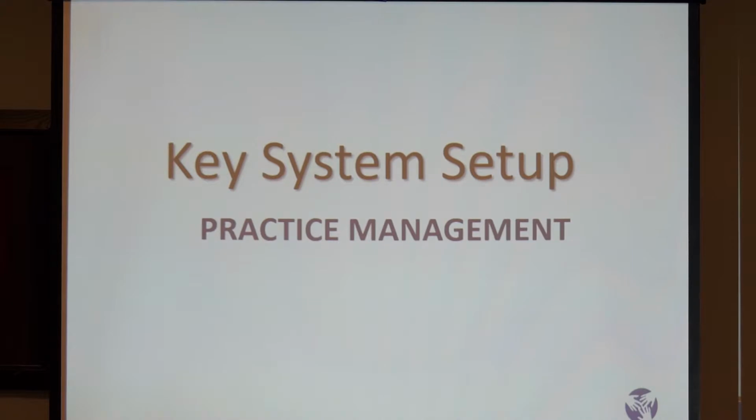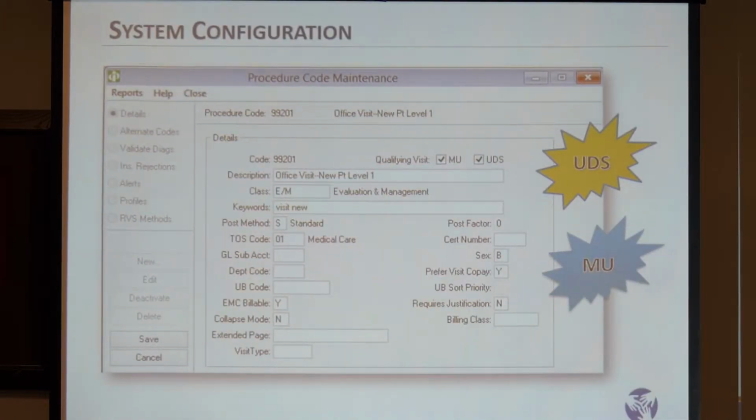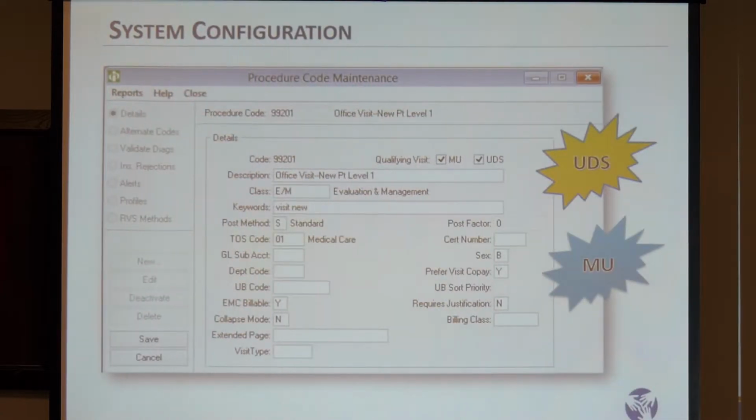Once we're able to analyze our security access and security risk, we go into some of the key system configurations. When it comes to quality assurance, we need to make sure, and for RCM sites, RCM takes care of that, that the procedures are set up as UDS visits. How does the system know that whatever service is being performed by the provider should be counted or not in the UDS reports? Well, this is how the system knows. You go into Setup, Procedures and Profiles, Procedures, and then you look for the procedures that should be counted as face-to-face interaction, and you make sure that they're set up correctly.